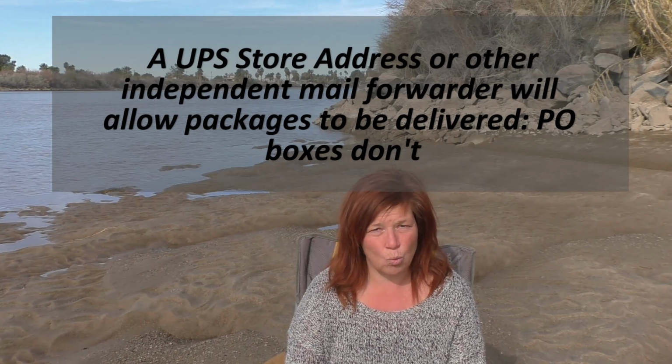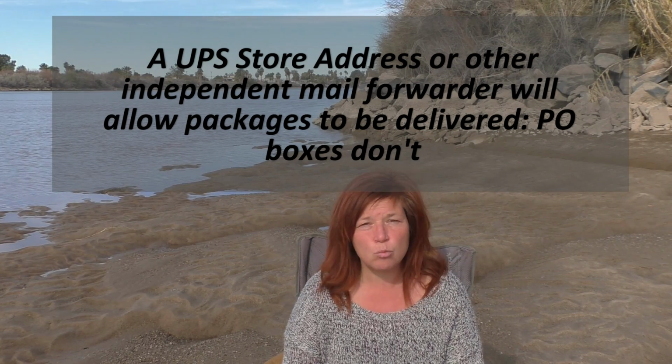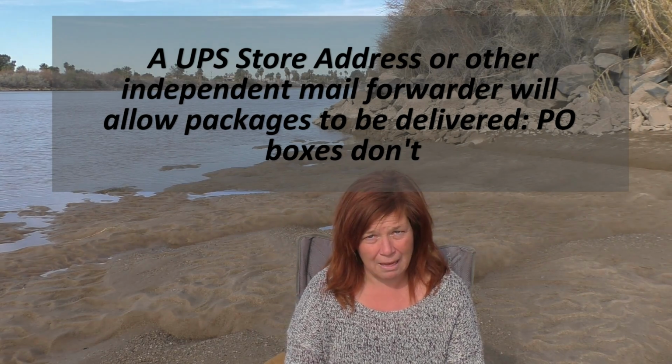So I have been able to register my vehicle, register to vote, and do all those other things that people who live in houses are able to do. It is an actual street address. And the other benefit of that over a post office box is that I can have packages delivered there as well. UPS and FedEx will not deliver to a post office box.